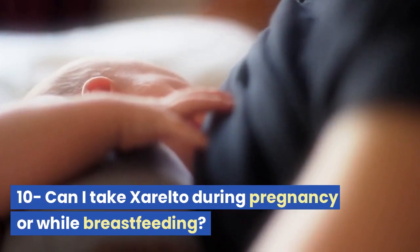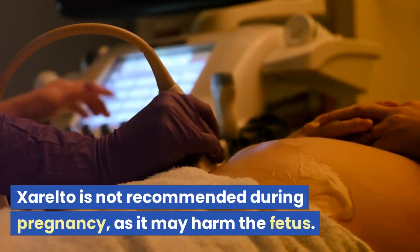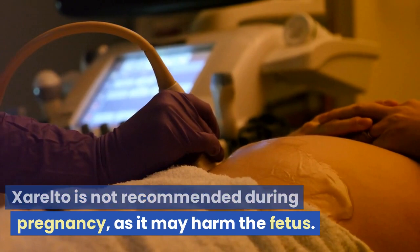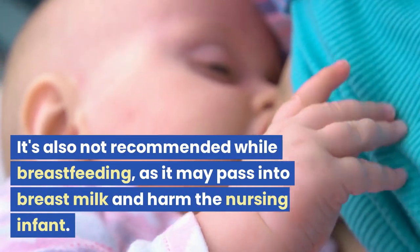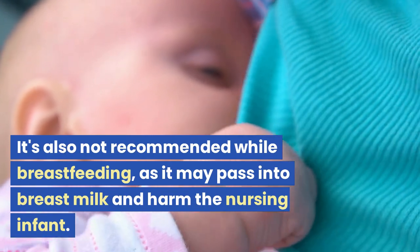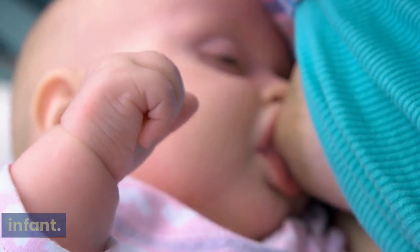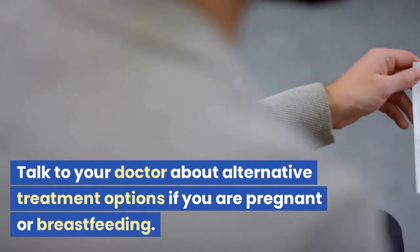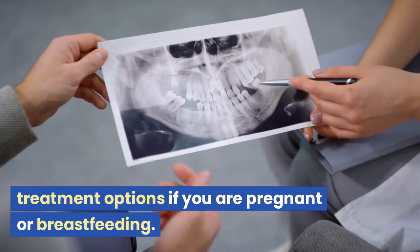10. Can I take Xarelto during pregnancy or while breastfeeding? Xarelto is not recommended during pregnancy, as it may harm the fetus. It's also not recommended while breastfeeding, as it may pass into breast milk and harm the nursing infant. Talk to your doctor about alternative treatment options if you are pregnant or breastfeeding.